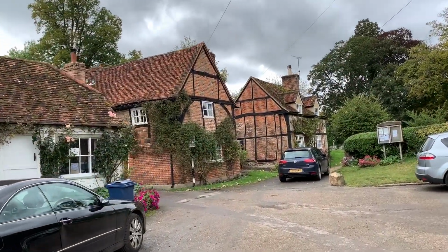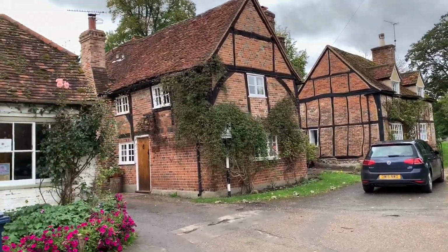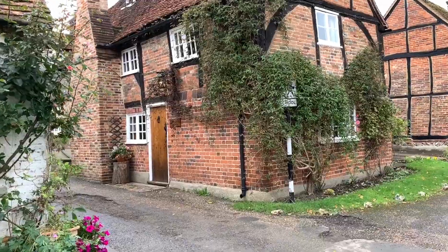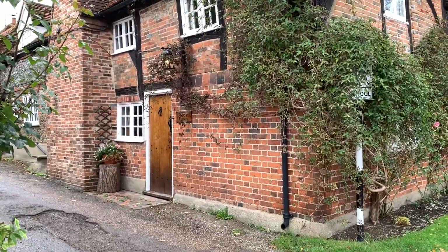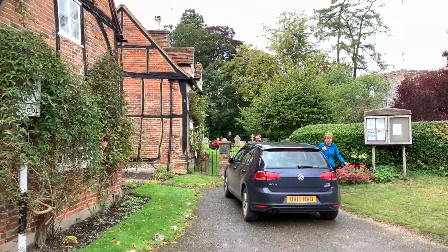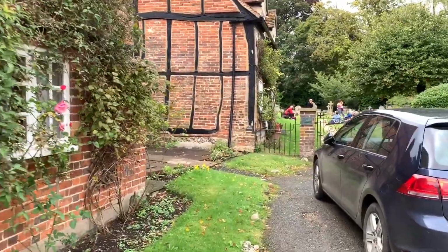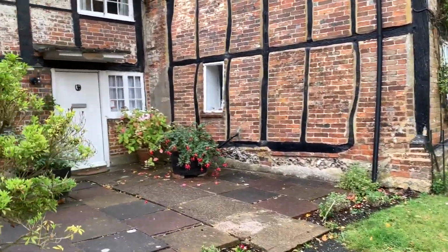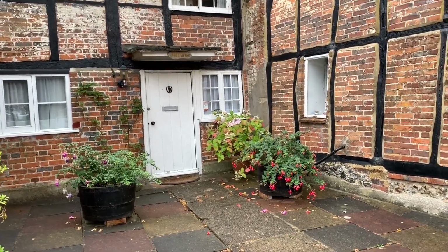Now, one of these houses was Geraldine's house. Possibly it's that one. I think it's that one with that front door. I'm sure it's that one. Seems to ring a bell. Or could it be this one? Yes, it's that one, isn't it? Yeah, it's that one.